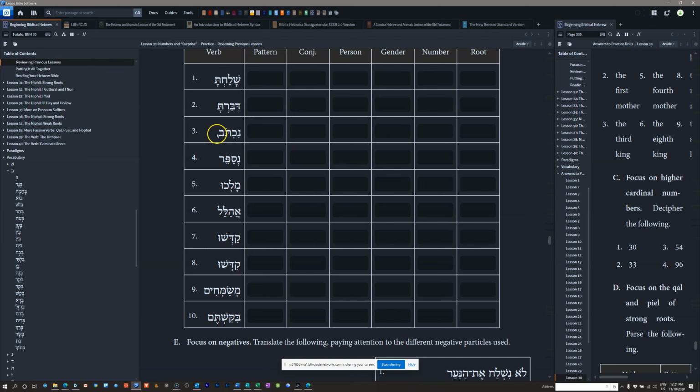Number 3, we've got niktov. This is just a standard Qal, indicated by the Hiriq prefix. Qal imperfect, indicated by the noon prefix. 1 CP, also indicated by the noon prefix. And that is of katav.